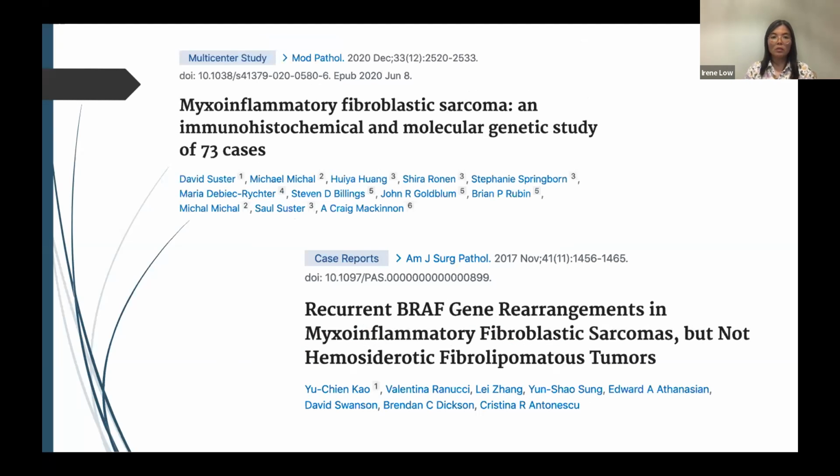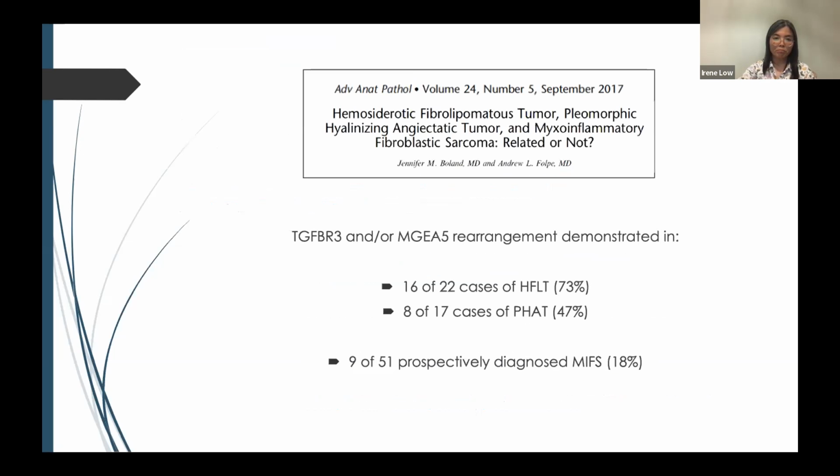Further studies specifically looking at MIFS have also confirmed these findings: if you took the MIFS diagnoses that are prospectively diagnosed on morphological grounds and examined for TGF beta receptor 3 gene rearrangements, there is very much a minority of cases that show the rearrangement. Instead, there seems to be a recurrent BRAF gene rearrangement that's now being described in MIFS, which is not described in HFLTs.